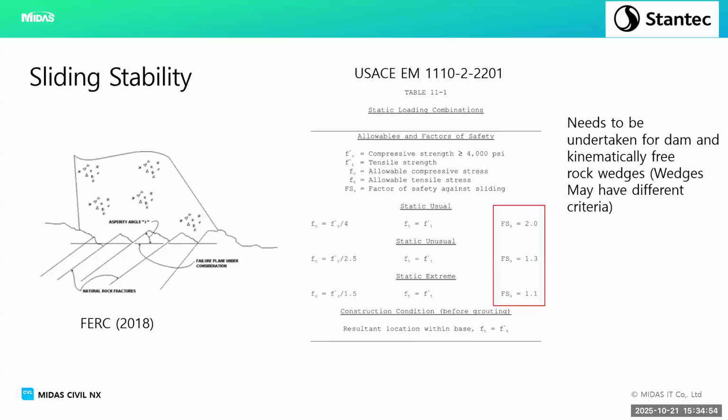Okay, now one thing I want to cover here, and I think we need to give it consideration, is sliding stability. Like I said, it doesn't have to be just the foundation dam interface. It can be the abutments where you get thrusts, lift joints, wherever you want to check it.